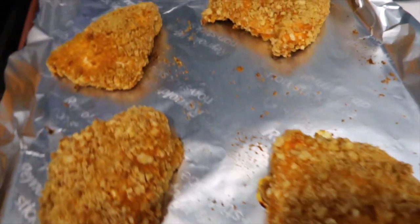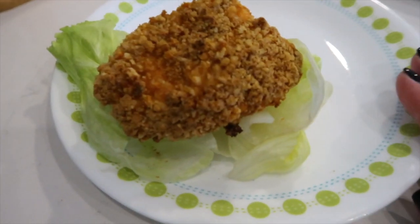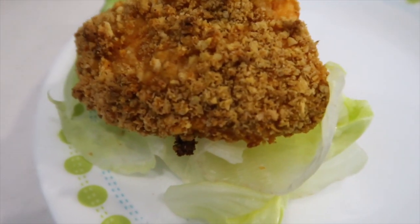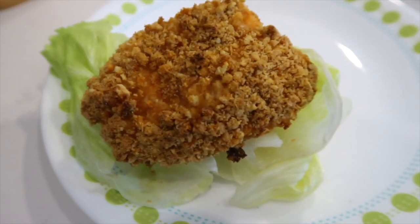This is the chicken fresh out of the oven, piping hot. Now to serve this, you can have it on a bun, or you can have it on a little bit of lettuce like I am doing tonight. You can add mayonnaise, cheese. It's just so delicious. You gotta give this one a try.